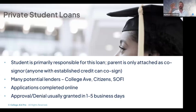There are no origination fees in the private student loan world, right? So the PLUS loan has a 4% origination fee, 4% coming off the top of your loan right away as a fee. That won't go to the college. It'll go right back to the federal government. Whereas for the private student loan sector, you don't have that fee.